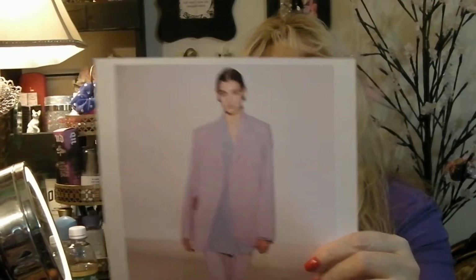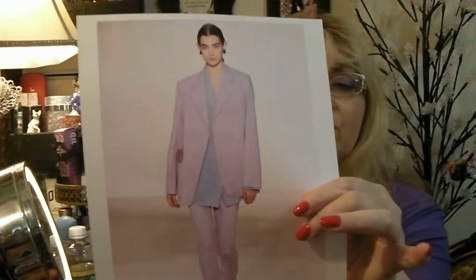Now the color of the year, according to Pantone, is lavender. And if you don't like to wear lavender all over, you can incorporate it by buying lavender eyeshadows or nail polishes. You can opt for jewelry, and you can opt for maybe just a lavender top or jacket. So lavender is the color of the year, and I know that's going to make a lot of people happy because that's a lot of people's favorite color.